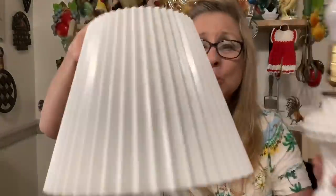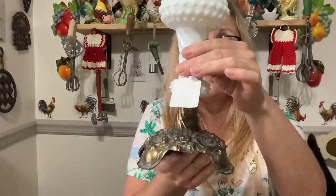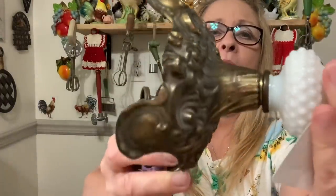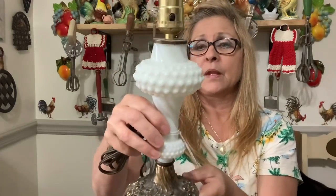Then I purchased this really pretty milk glass lamp with this ugly lampshade. This is one of those plastic pleated hard pro. Yeah, it's gross. Does not belong on this lamp. But look at this lamp. Isn't that pretty with the brass base? I just love it. It's in excellent shape. Show you a close up of the base. It was only $5. So I grabbed that, and this will be in one of my live sales. I love it, if I don't keep it, but I probably won't.